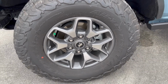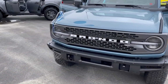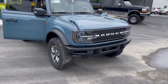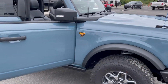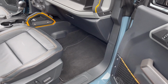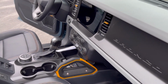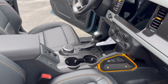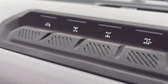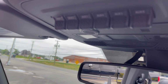Nice big 285/70 17s. Those are probably pretty close to a 33-inch tire. Love that grille. I also like the stitching in the seats, the orange accents here and there. Very rugged looking. Nice great big screen, all your soft touch buttons up here, and lots of auxiliary buttons for your off-road lights and such.